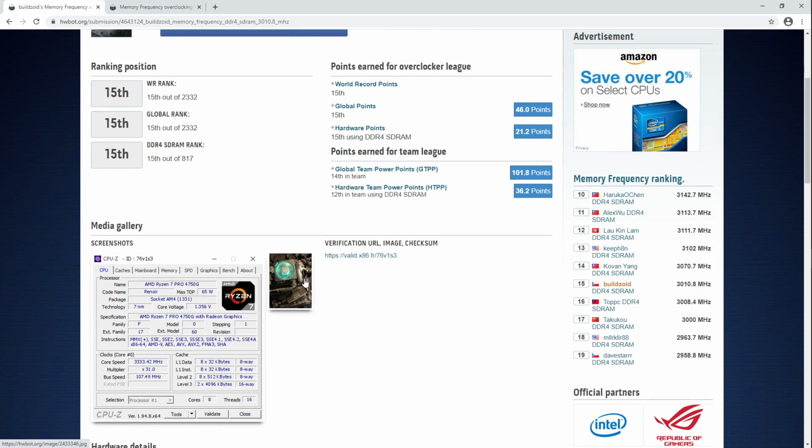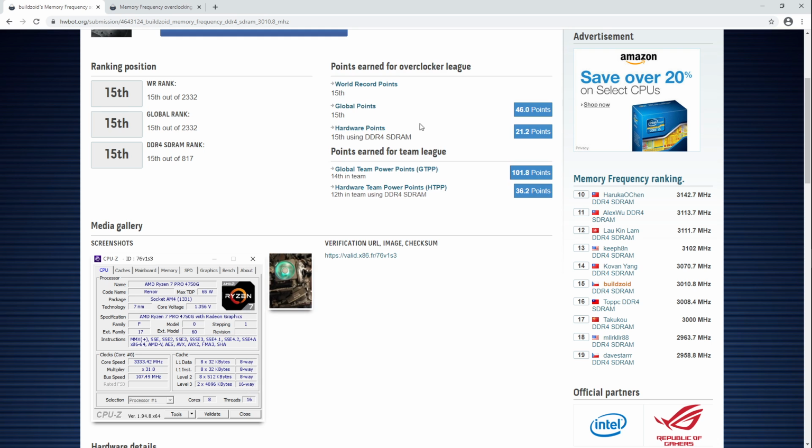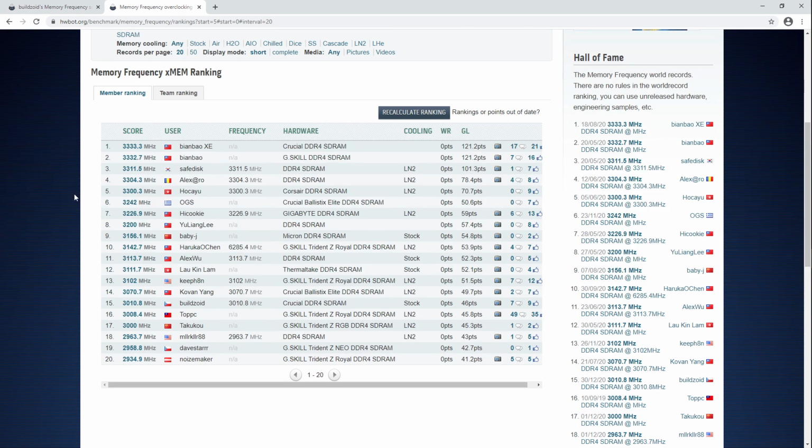Anyway, the system pictures here aren't from the actual session. This is from the indoor setup that I was running. Anyway, this puts me at 15th in the world for memory frequency, so that's pretty neat.